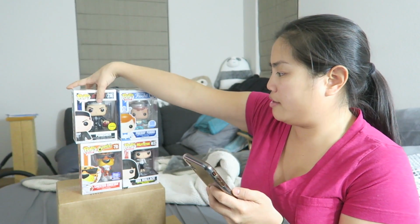I'm also gonna open up my calculator app to see if we hit our values. So here we go. The first pop that we're gonna look at is the Punisher. What? He's only worth $8. Wait, that's definitely not the Chase. I wonder if somebody redid this box and just put a Chase sticker on it, because when I looked it up, it gave me the regular one.